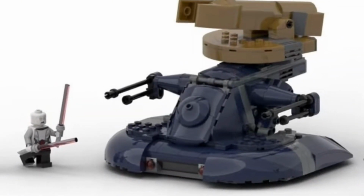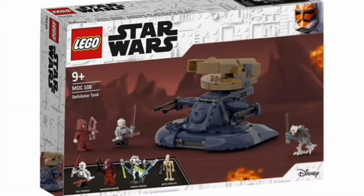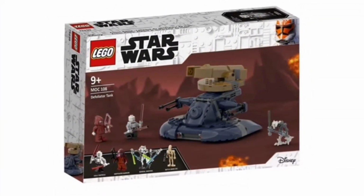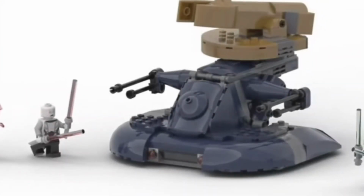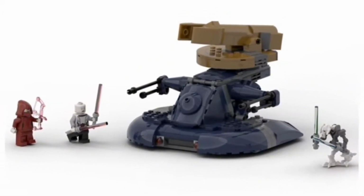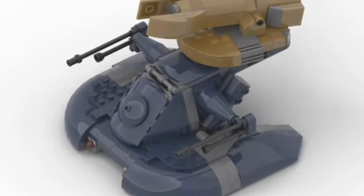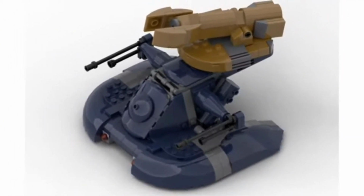All right, guys, the next set that we're going to be talking about today is the Defoliator Tank, which is an awesome set that LEGO has never made before. Of course, we have gotten an AAT on numerous occasions, but never an actual Defoliator Tank. In this set, it looks like you would get a new updated Asajj Ventress minifigure, which would be a nice addition to have. Another Clone Wars Grievous. I would love to see him back in his tan colors, which would be awesome. So I would love to have that. Of course, a couple of B1 battle droids, and then a Night Sister, which we have never gotten in LEGO minifigure form before. So that would be super cool.